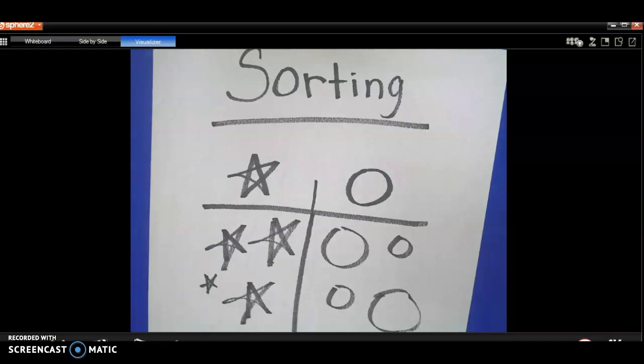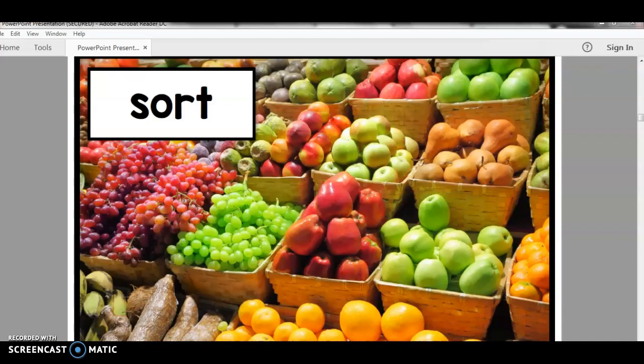We're going to review now the vocabulary words for today's lesson. Remember that when we sort, we look at the objects and we put the ones that look the same together in groups. Like here, all the red apples are together, all the oranges are together, all the green apples are together. We're sorting, putting things that look alike in a group. And so what we do is we look at the attribute of the thing. Attribute, remember, means how does it look, okay?